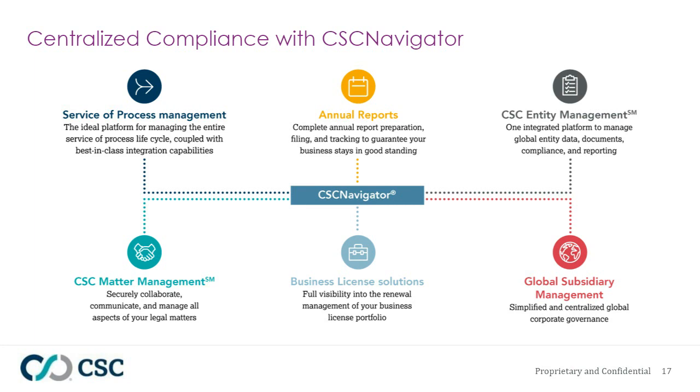So I'll tee this up a little bit. One of the things that you'll see as a part of the abbreviated demo that we'll do at the end of the webinar is a platform that we call CSC Navigator. Critically, this is the platform that brings our compliance services into focus. It's the lens through which our clients can interact with the information that we're maintaining on their behalf, or in more of an expanded fashion, they can work directly in those technology platforms as well to update information.